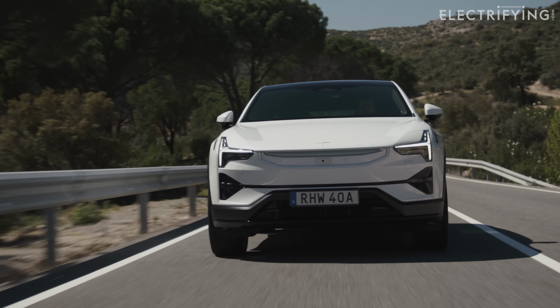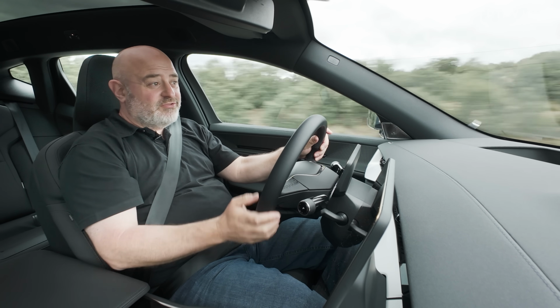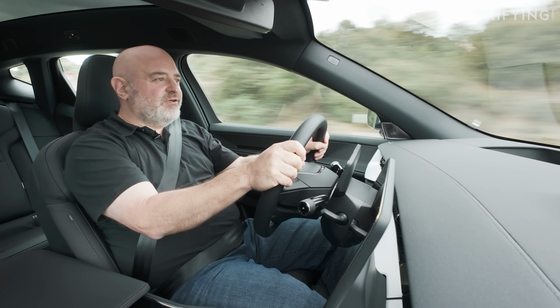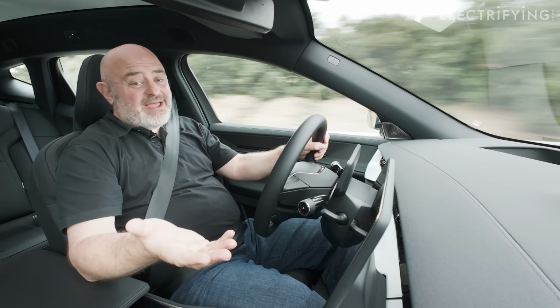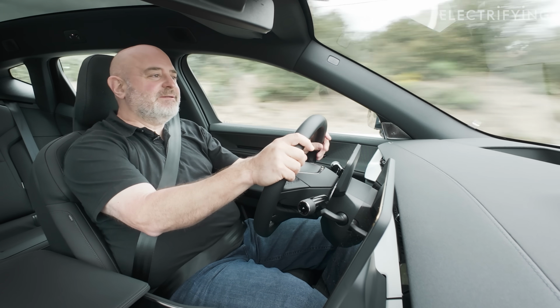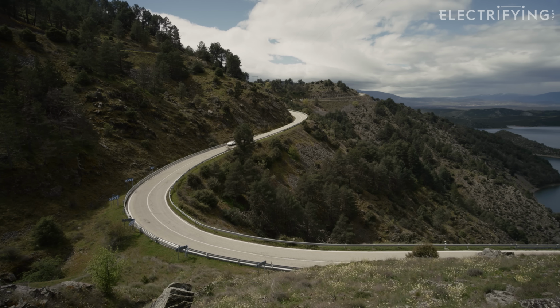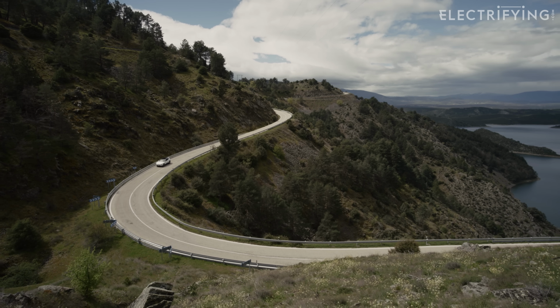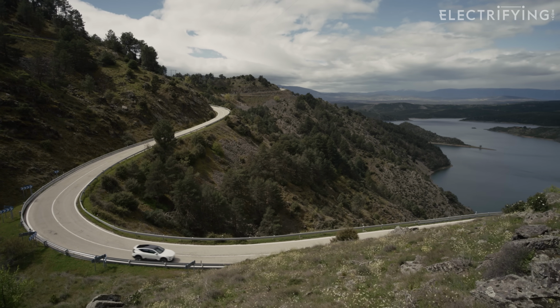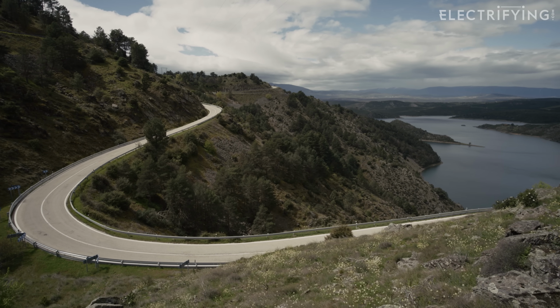The steering feels really nice too. It has lots of feel even around the centre here. And this small steering wheel gives it a bit of a sportier feel. It's really nice to hold too. The brakes, you can use one pedal driving, which I know lots of people in the Electrifying team love. But also, if you don't want to have the one pedal driving, you can just use the pedal and it feels nice and progressive and normal. There's no snatchiness and it feels well graduated.